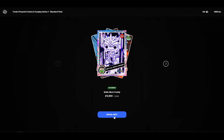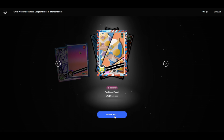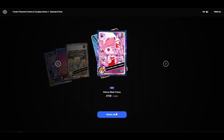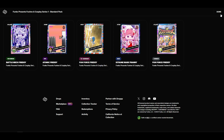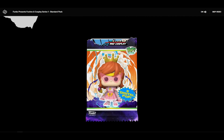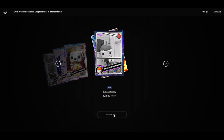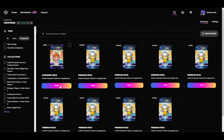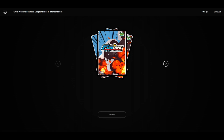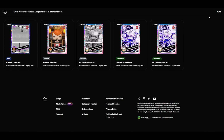We got an uncommon, we got a rare epic. Oh, there's our first legendary, FUNHOUSE Freddy, cool. Yes, sir. All right, that's all the standard packs.